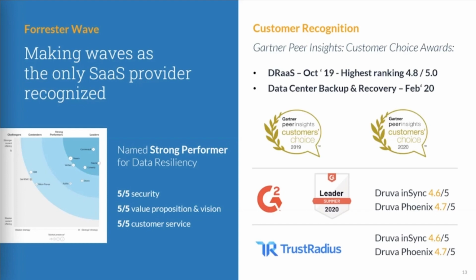And of course, Forrester put us as a strong performer for data resiliency. Always great to get some good words from those industry analysts, but also just what are customers saying in G2 and Trust Radius and Gartner. Our NPS score, industry leading 88 NPS score, beat our previous score of 86. Very high ratings. Customers love it.